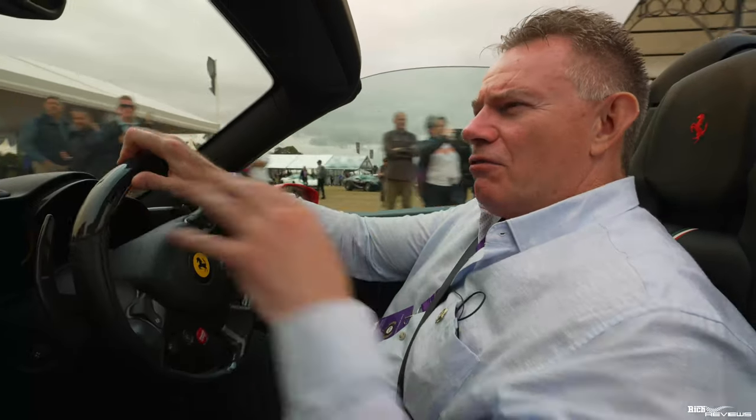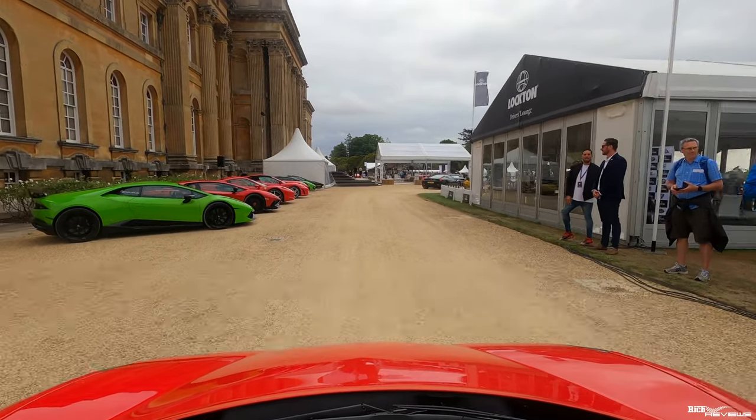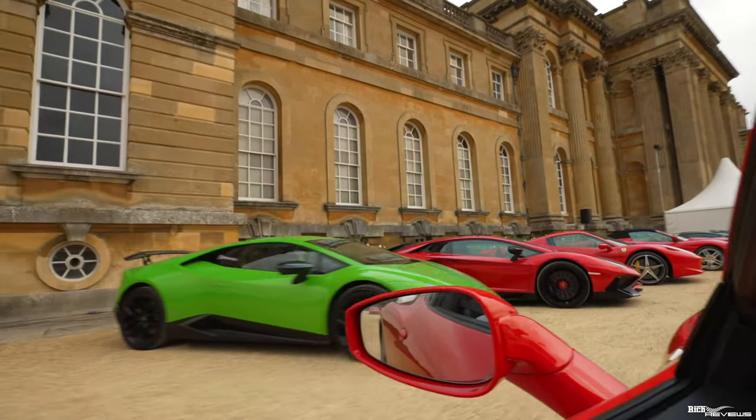So this is around the back area, right in front of Blenheim Palace. So we're doing a parade lap all the way through Salon Privé. It don't get much better, guys.